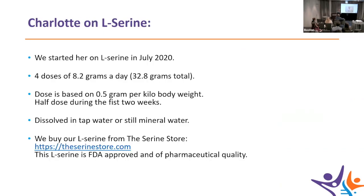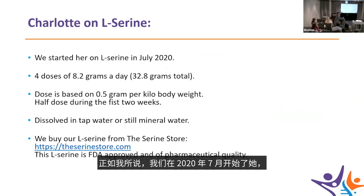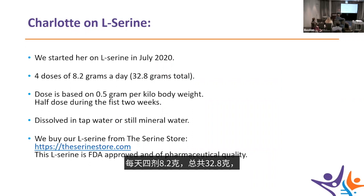That's my girl. We started her, as I said, in July 2020, 4 doses of 8.2 grams a day, so 32.8 total. That's based on 0.5 gram per kilo body weight. And for the first 2 weeks, you give half of that. It's very easy, you dissolve it in tap water or in still water. It's tasteless, so you can drink it without problem.